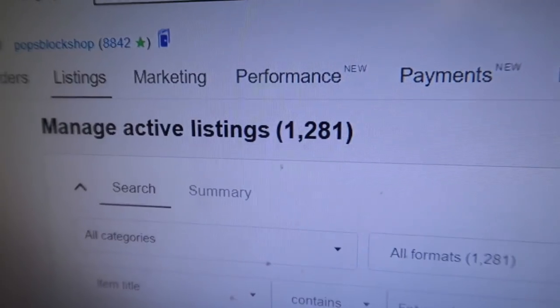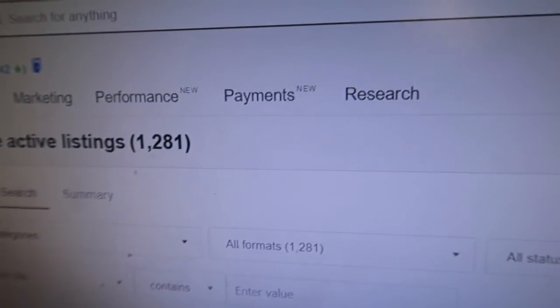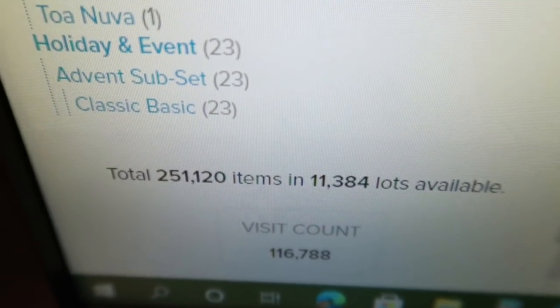Our end of the day Wednesday. Not much to report, I guess. We'll just get a check of the numbers. 1,281 items on eBay. And there are our numbers for Bricklink as of March 3rd. I think I'm going to pack up an order. We'll see.